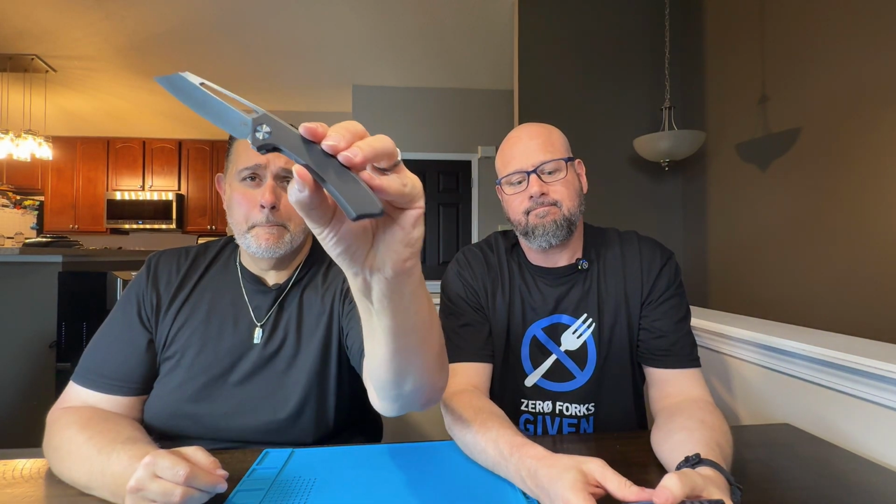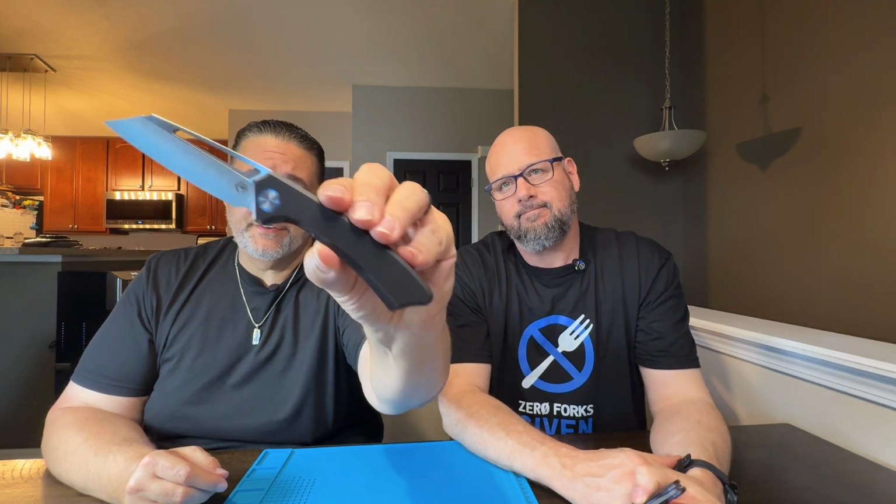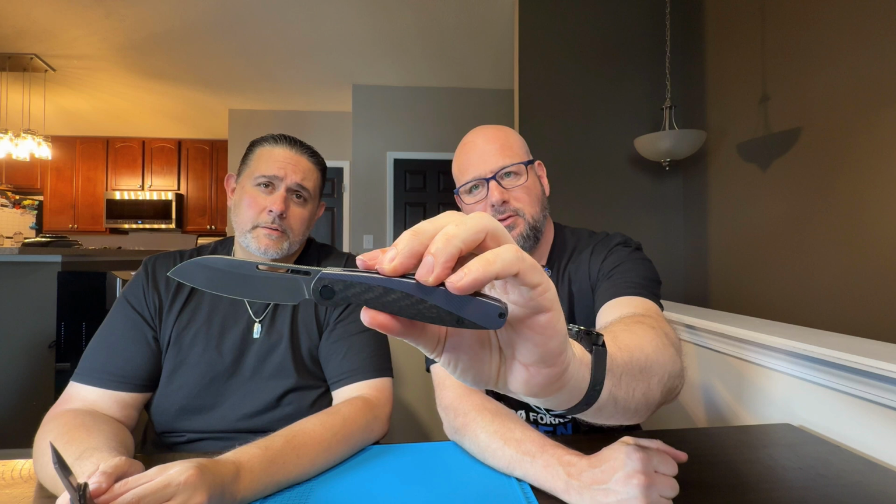Is this one of the best knives of 2025? Or is this one of the best knives of 2025? Kubey OEM'd both of these knives this year and did a phenomenal job. Two of the best ones that they've done this year. But the question is, are they two of the best overall?